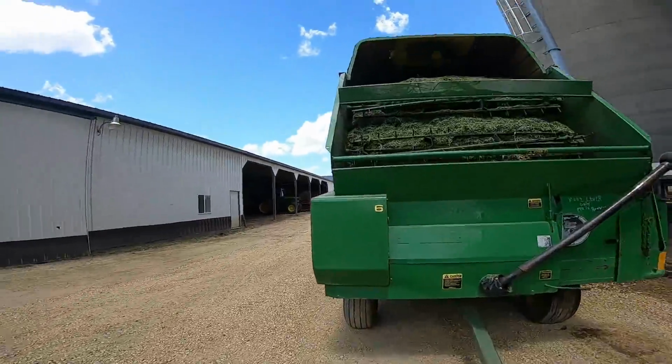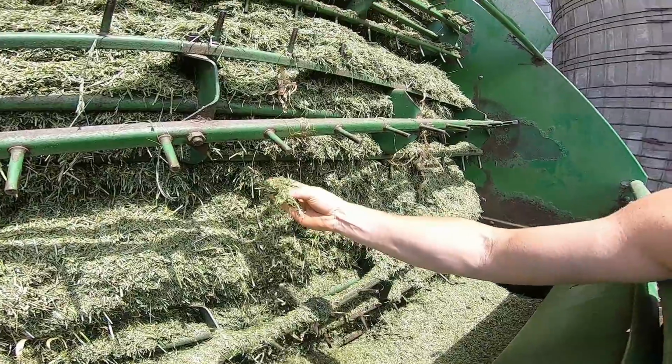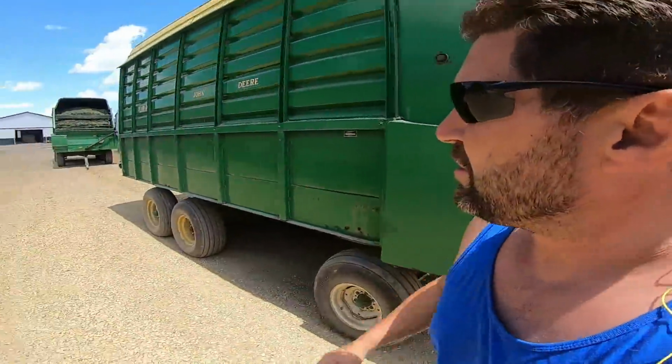Yeah, he's starting to stack them up on me quick. Once he fine-tuned that chopper, he can go a lot faster. Check this stuff out. Yeah, he's got it just chopped right up. Another load. Keep on trucking.